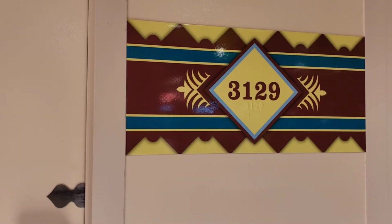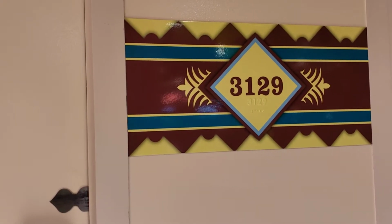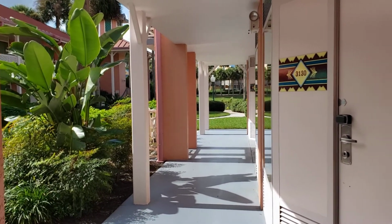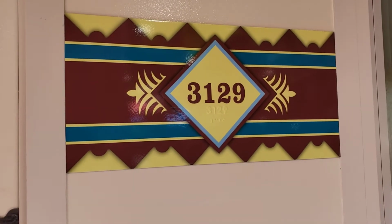Good afternoon, everybody. We are at Disney's Caribbean Beach Resort, and I am going to do a room tour for you. This is a fifth sleeper room. It's in the preferred section. It's in the Barbados building, and let's do the tour.